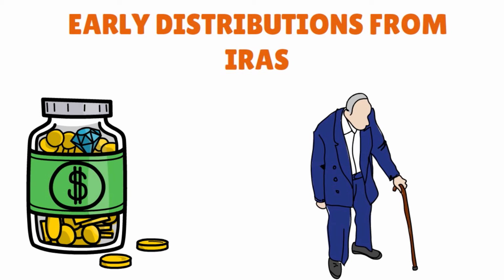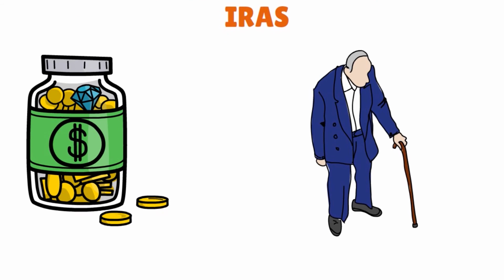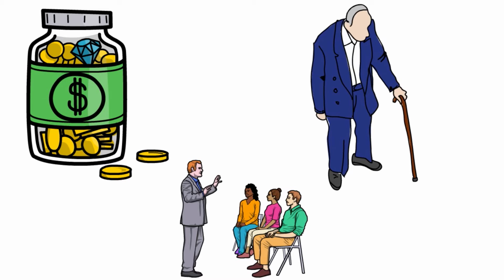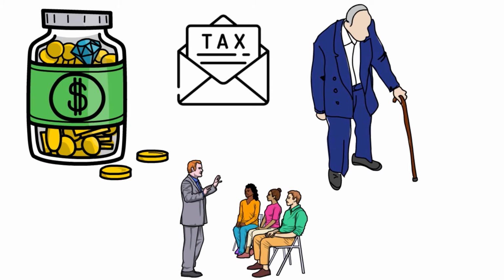However, you can withdraw funds from an IRA to pay for qualified higher education expenses without having to pay the 10% additional tax, although you may still owe income tax on all or some of the amount distributed. This is something you have to be aware of.